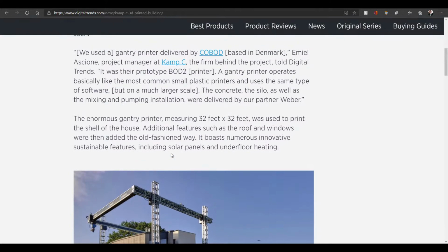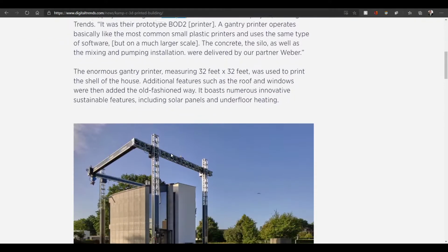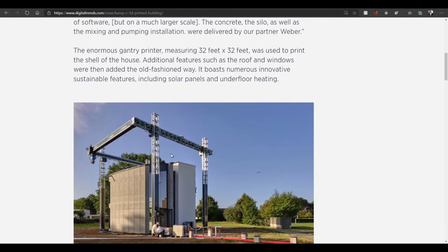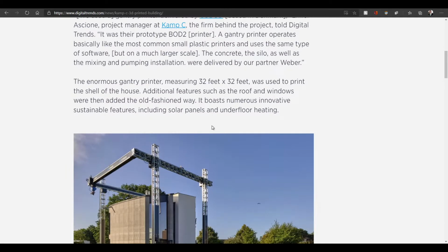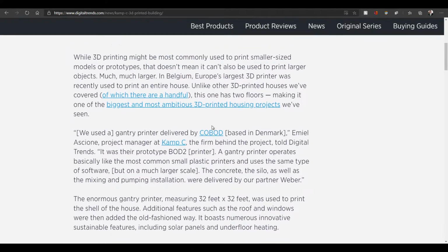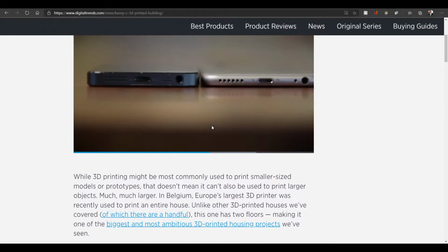A 32 feet by 32 feet 3D printer is used. And of course, it prints out the shell of the house. As far as it goes, there are certain things that you still have to do manually, like electrical, water, plumbing, that sort of stuff. All those bits and bobs have to be implemented into it.